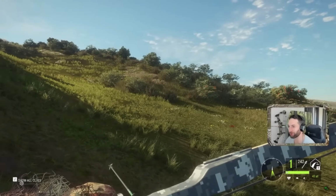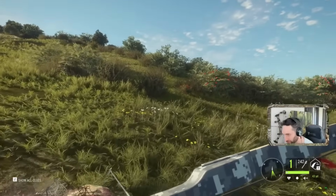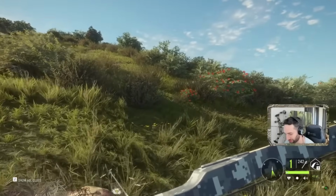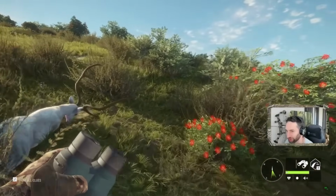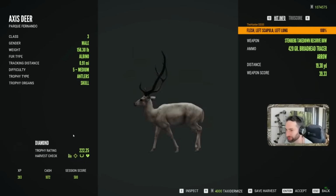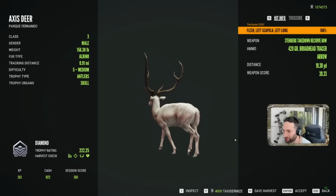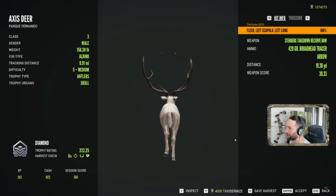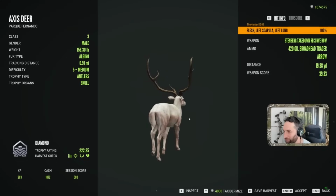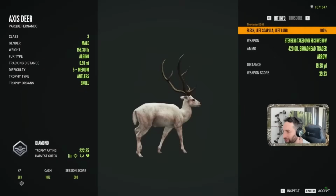And he's down! No freaking way! Oh my god, he's down. Let's get over here and take a look. What did we just do? It's a super rare diamond! A 222 diamond albino super rare axis buck! And we took him down with a recurve bow! Oh god, I'm freaking out so bad right now.